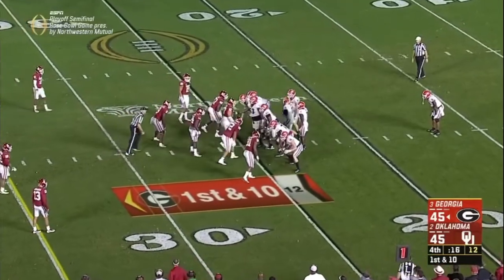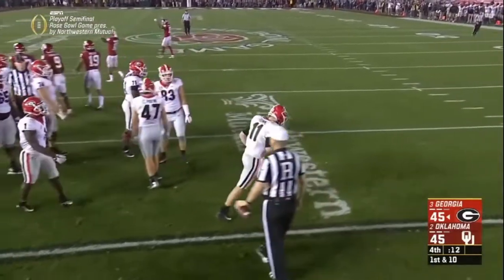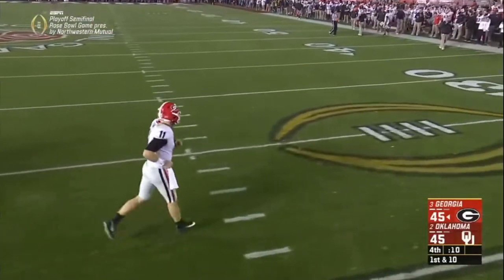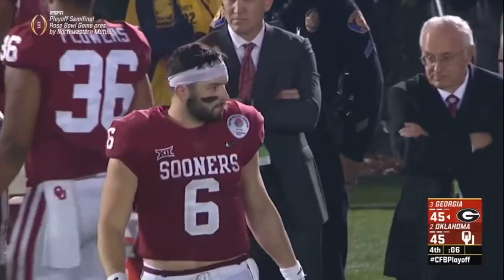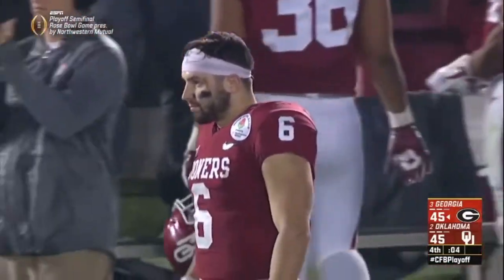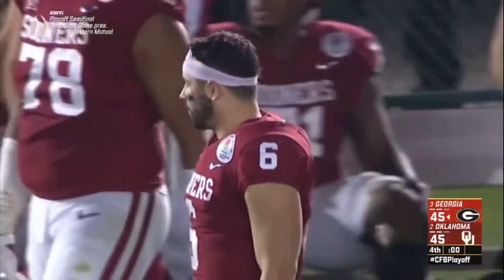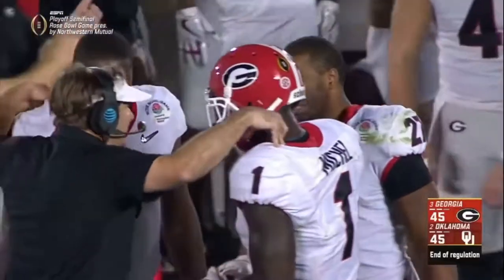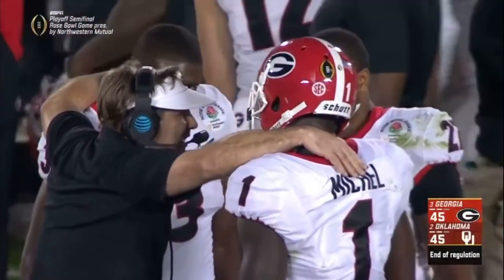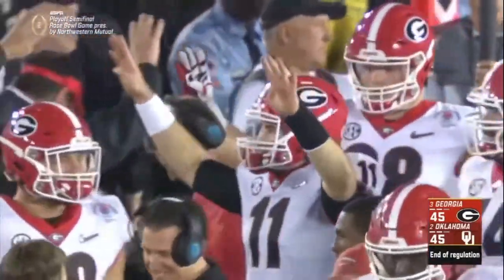Georgia was down 17 in the first half. They reeled off 24 straight. They took the lead, but a scoop and score by the Sooners' Stephen Parker changed the complexion. Georgia able to drive down and tie the game and then deny Mayfield. And we go to overtime. So the coin toss is coming up. Extra time to decide who's going to Atlanta in the championship game. Back after these messages, you're watching the Rose Bowl game presented by Northwestern Mutual.